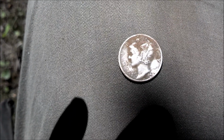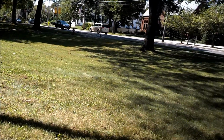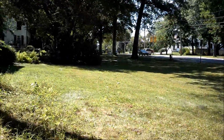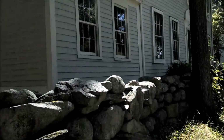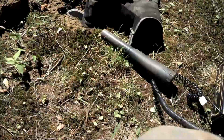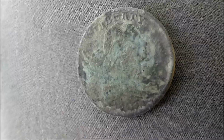Alright, I got my second silver of the day. It's a 1942 Mercury dime. And we're at some old houses here. This is actually an old common in front of these houses. It's not their property. There's a line of houses here with an old common. And we're right in front of this one, and I just got a Merc. Awesome. We'll be back.